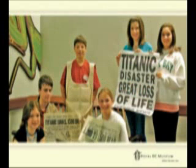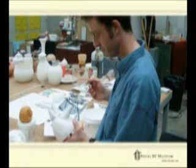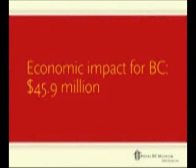Titanic the Artifact Exhibition, our 2007 feature exhibition, generated 742 jobs and $30.2 million in economic impact to southern Vancouver Island. More importantly, our overall economic impact to the province in 2007-2008 was $45.9 million.